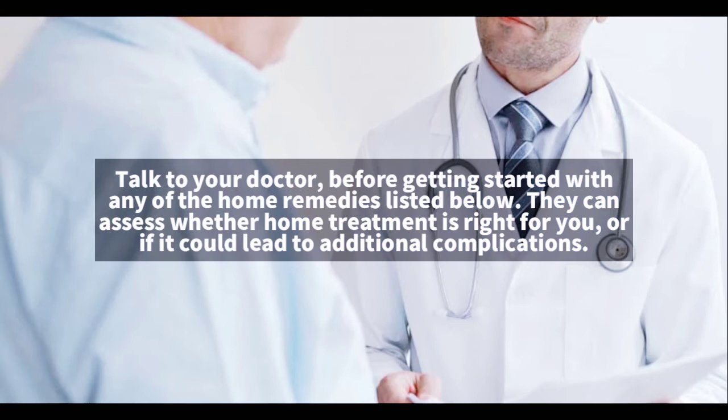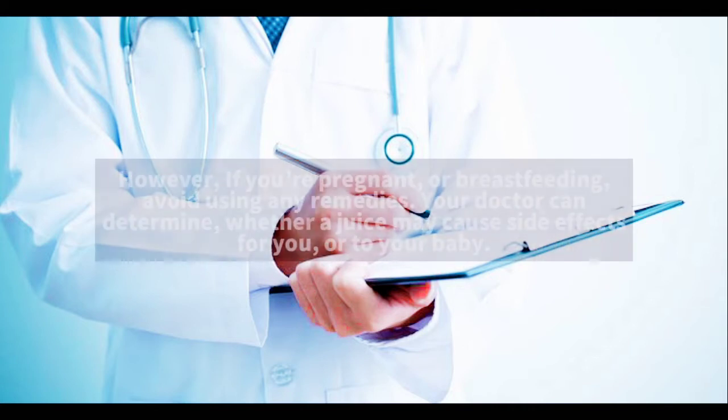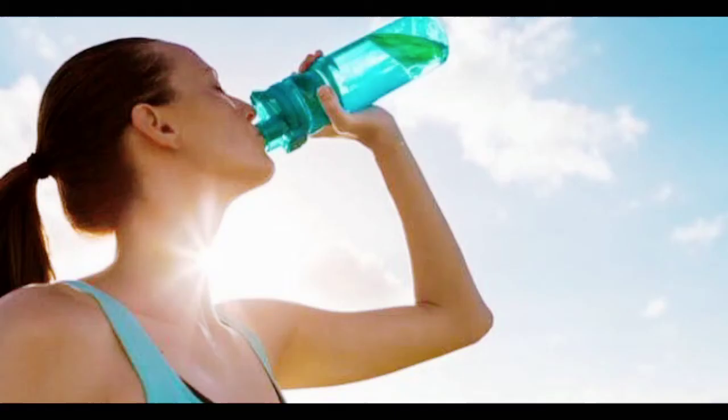Talk to your doctor before getting started with any of the home remedies listed below. They can assess whether home treatment is right for you, or if it could lead to additional complications. However, if you're pregnant or breastfeeding, avoid using any remedies. Your doctor can determine whether a juice may cause side effects for you or your baby.